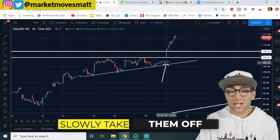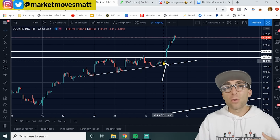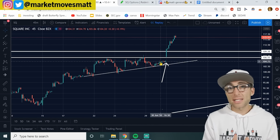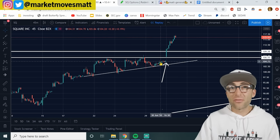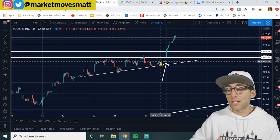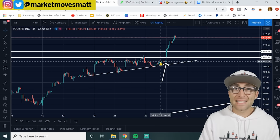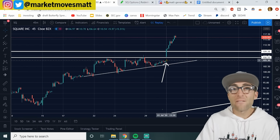So for 32 bucks, if you bought down here, you could have bought 3 contracts, the next day woke up for 100% return. You could have scaled out 2/3 of them or even one of them, and then one of them would be free. That last free contract, you can let run the whole day. Just let it run close to expiration. That's the key, because if we let it run close to expiration, who knows how far it could go.